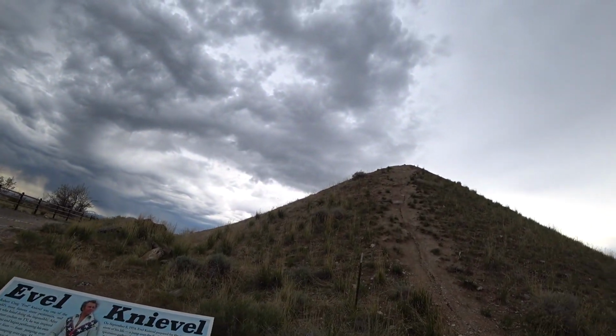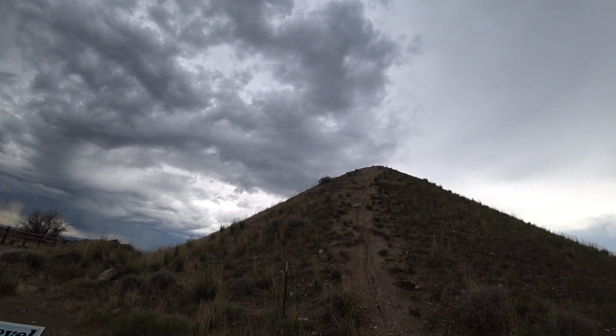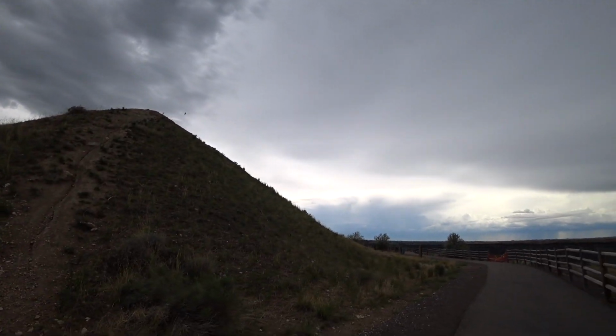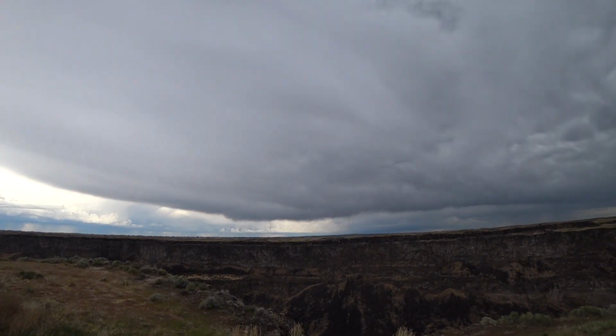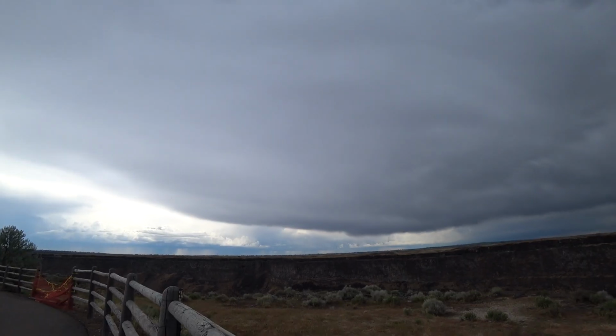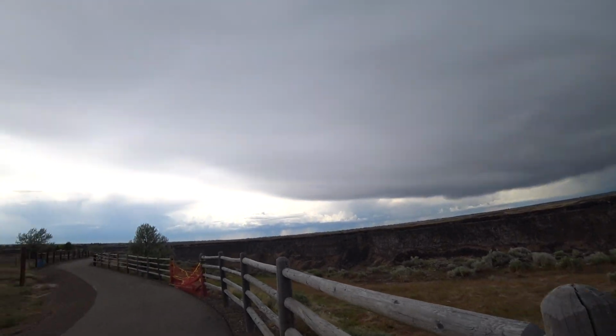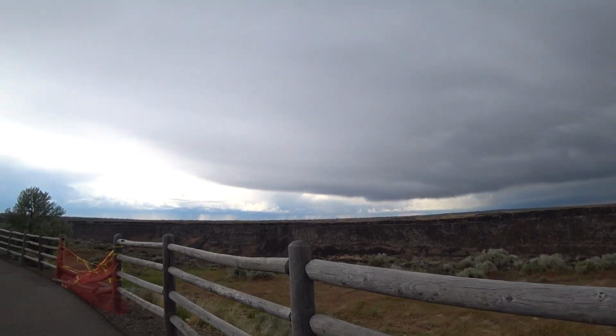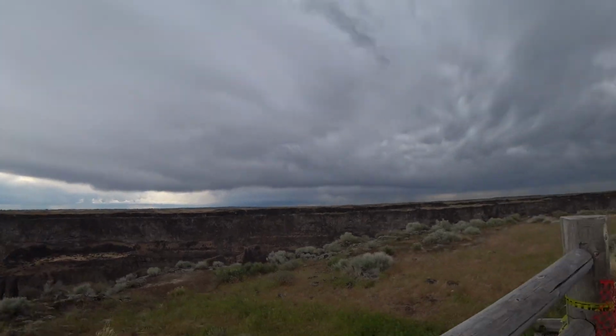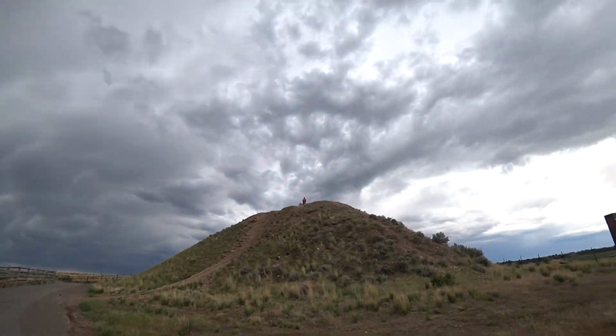Now, I don't know about you, but even with the momentum from this giant mound, I would probably choose not to risk my life and jump over this canyon for a nice thrill. However, Evel Knievel was a stuntman, therefore his job was to do risky, dangerous, dare I say stupid endeavors. Well, did he jump? He certainly did.